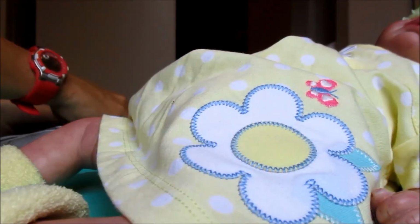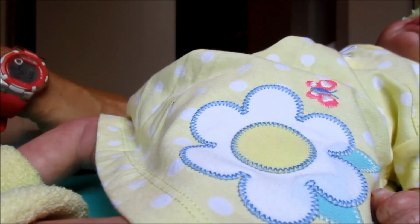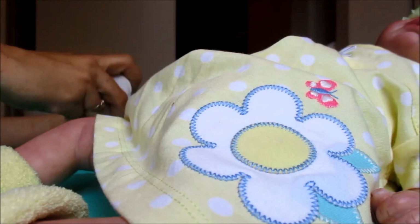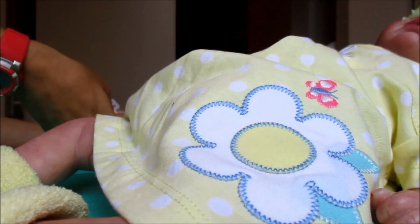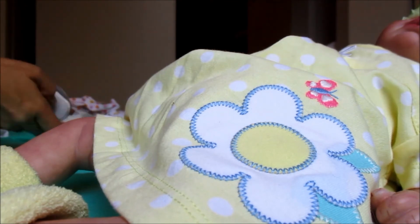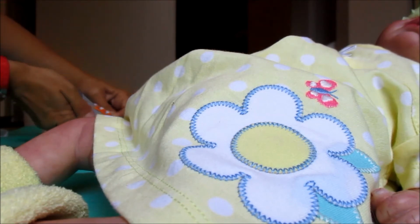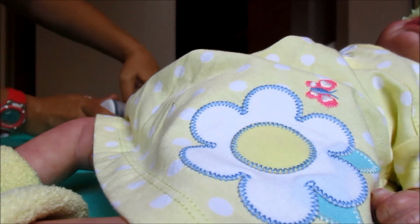Now I'm going to stick you all back on here for a second while I redress the babies and put Owen's shoes on. See, I don't have problems with Owen's shoes falling off. Even though they look big on him, he has pretty long feet, so for a 17 inch baby, because he's also 17 inches.